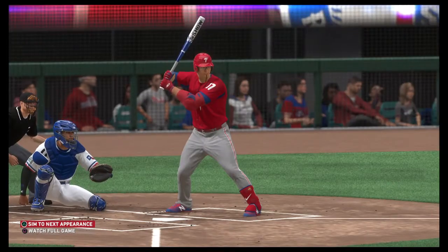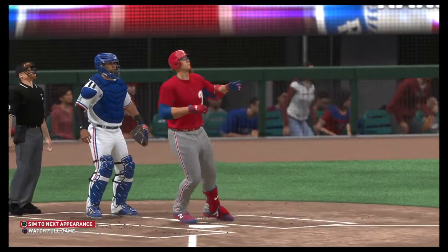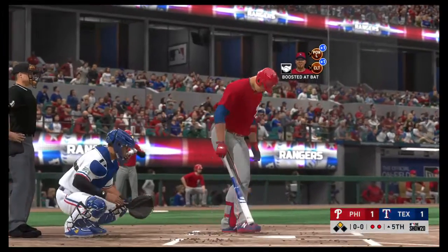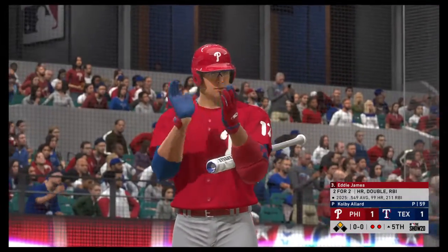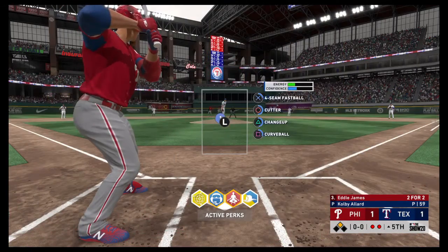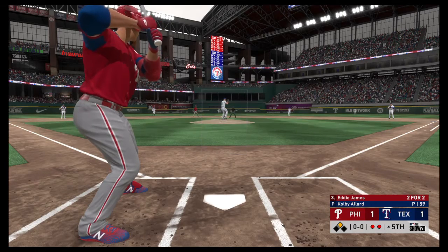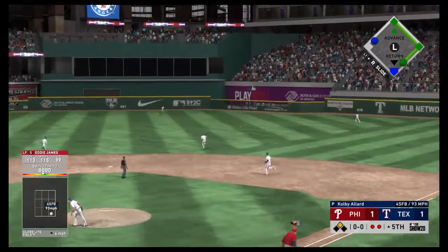So we'll take one more look, and boy, he just continues to hit the ball out of the ballpark at an alarming rate. What a year. At the plate, Eddie James. Already a home run and a double for him in this one. Boy, how about that last AB, straightaway center field? He hits a bomb, and as a pitcher, you're trying to pitch to the big part of the ballpark, but it got out.